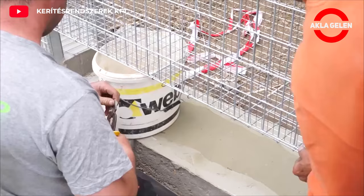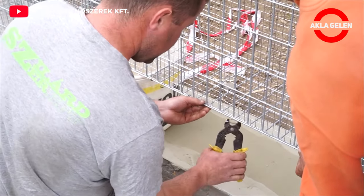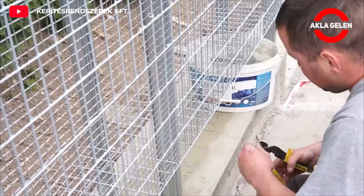Gabion has good water permeability and therefore no hydrostatic pressure on the structure. We can say that it looks great when finished.